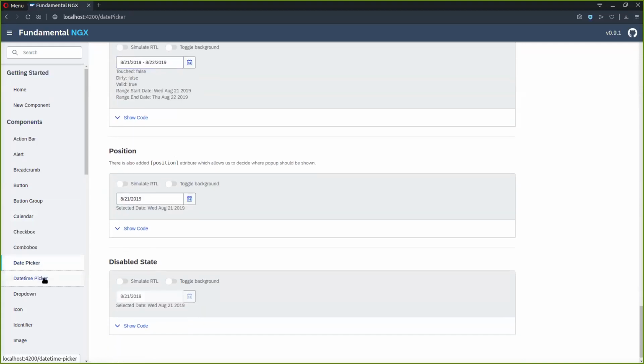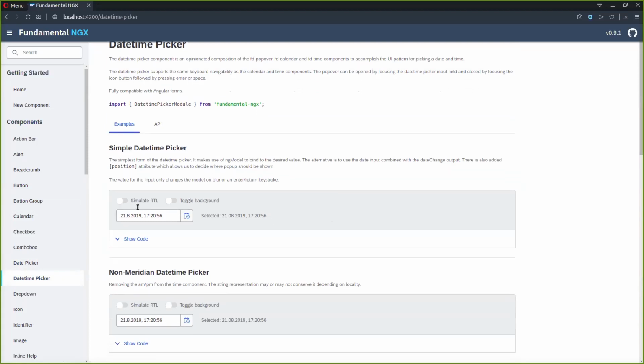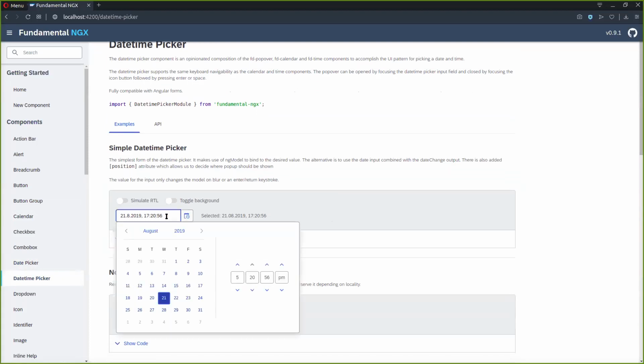Okay, let's go to datetime picker. Datetime picker uses the date model and the time model. I mean, it's like the calendar and the time component merged. And as you can see, if we change anything there, it will be changed on input.